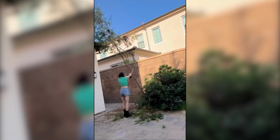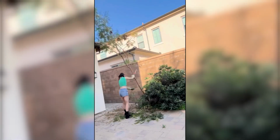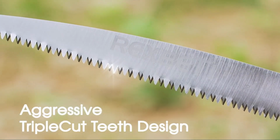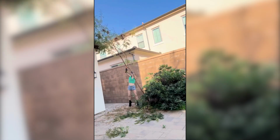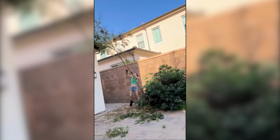The saw measures nearly 28 inches when fully open, giving you the power and reach needed for serious cutting tasks around camp. But when you're done, it folds down to just 14 inches, so it fits easily into your backpack or camping gear without taking up much space. Since it weighs only 14.5 ounces, carrying it on long hikes or backpacking trips feels effortless.